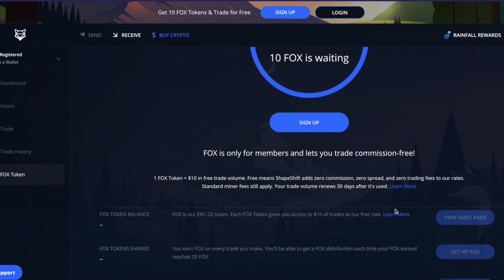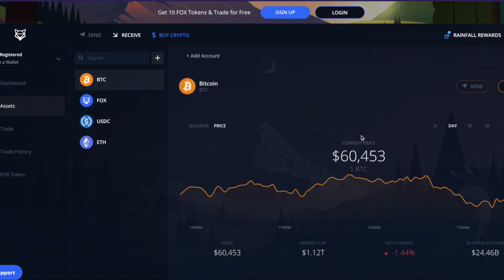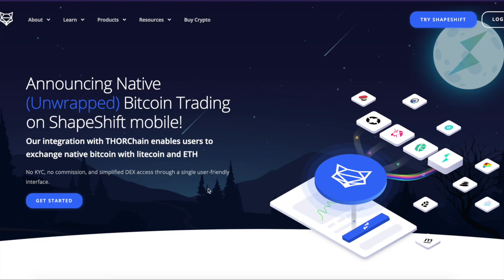I recommend you guys check out ShapeShift and actually use it, because you can swap regular Bitcoin for Ethereum, use it to swap for BNB. I mean, there's so many different things you guys can do. I highly recommend you guys check out the website and look, no KYC, no commission, and a simplified DEX through a single user-friendly interface. I showed you guys how easy it is to use. And when you're holding these Fox tokens, you're going to get incentivized to use them.